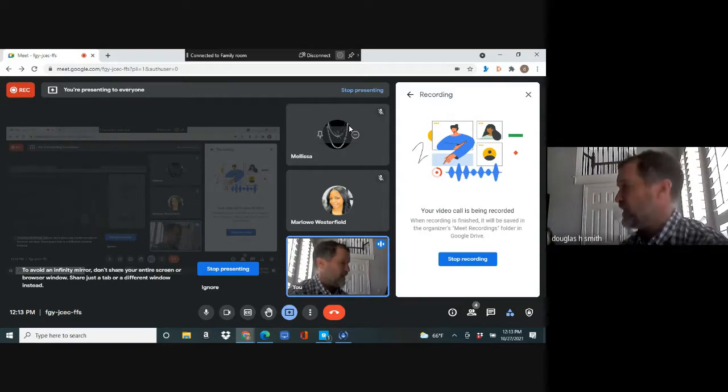So FHA, we know the down payment's 3.5%. And we learned that in school. So if the house was $100,000, the down payment would be $3,500. And that's what you put in paragraph 3A. 3B would be $96,500. And in our ZipForms, it automatically calculates 3C.